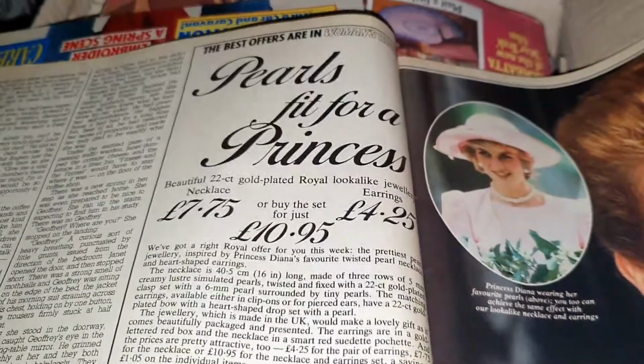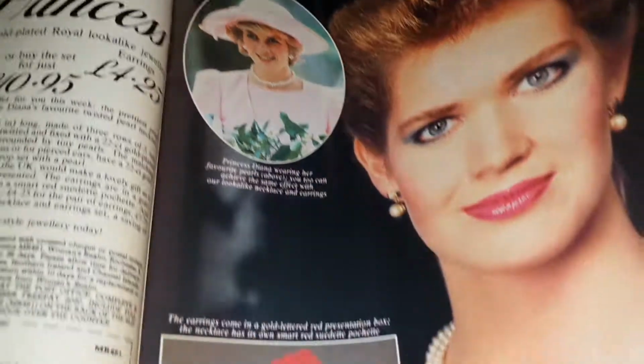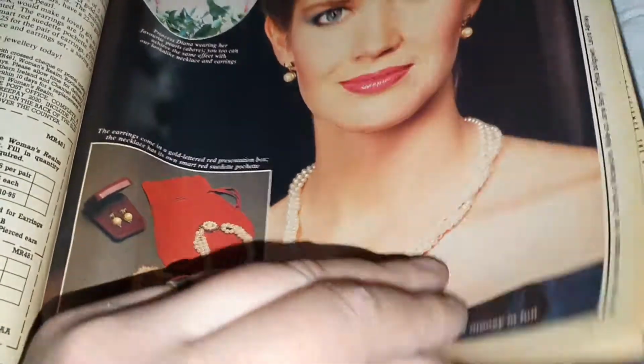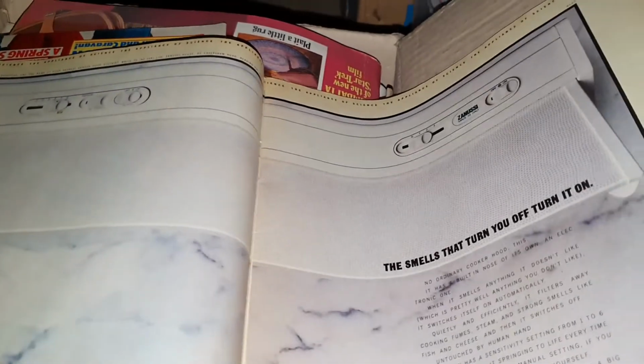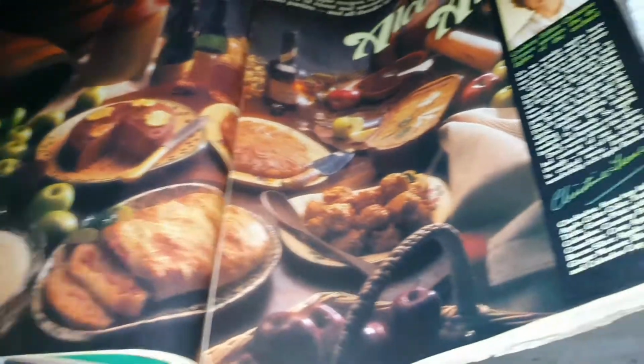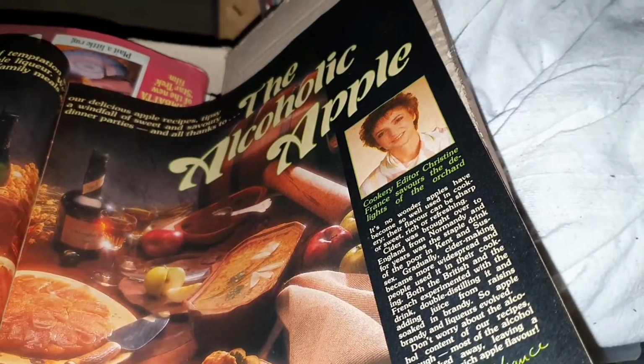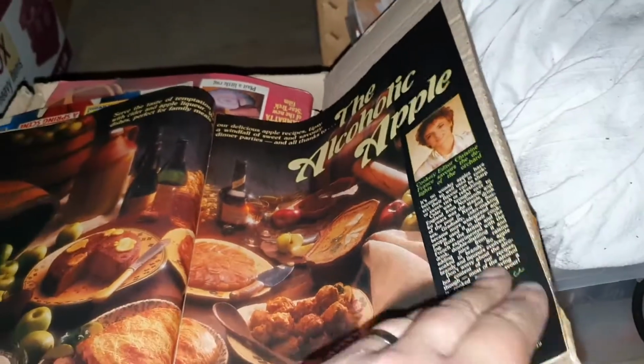Then there's a section where you can actually buy some pearls fit for a princess and look as classy as Lady Di there. Nice pearls, lovely. And yes, the overhead cooking thing advert, the extractor by Zanussi. And this was back when Zanussi were pretty big, actually, in this country. There's a nice selection of food that you can cook. The Alcoholic Apple by cookery editor Christine France. Sounds interesting. It's a whole recipe in there. Actually sounds quite nice.